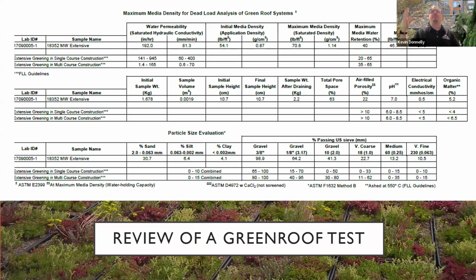The weight of the material, in this case the Midwest Extensive, but any kind of roof mix or roof application, you can run this kind of testing on it. You can see the infiltration rate is 192 inches an hour. I mean, this stuff drains. This is just not the same as mineral soil, right? And so we have to understand these things so that we can provide the proper product.